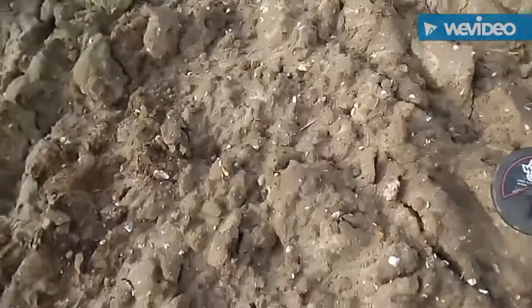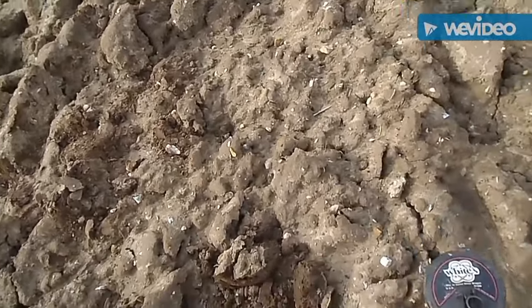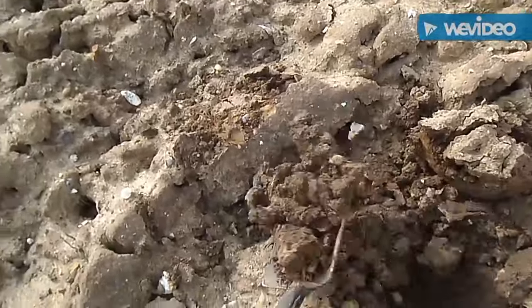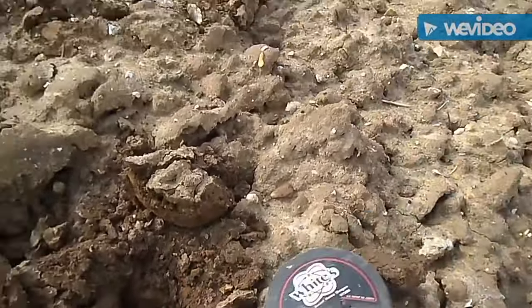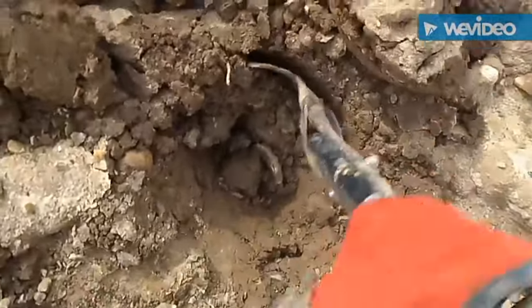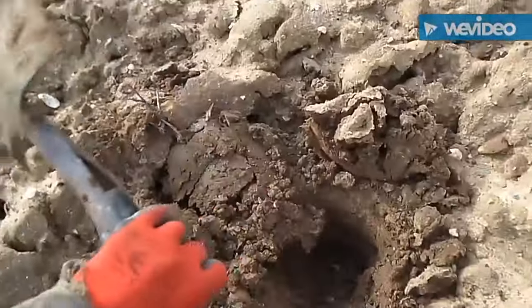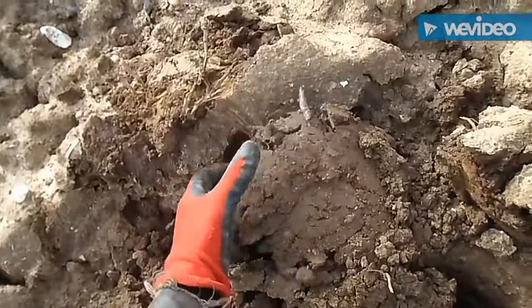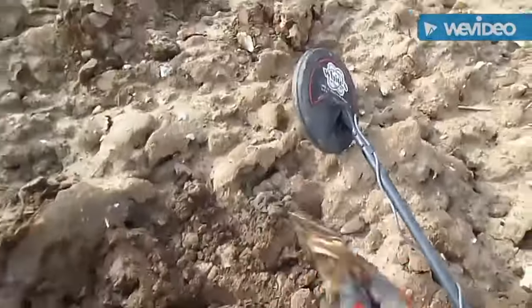Fluttery signal. Oh, sounding better. Hopefully a bit of bronze, you never know. Still in there. Out of the hole. Oh, look at that bit of crap. Lovely.